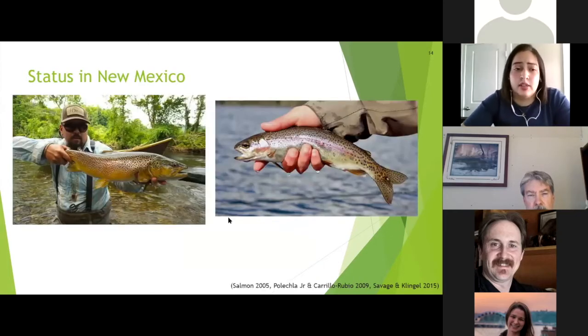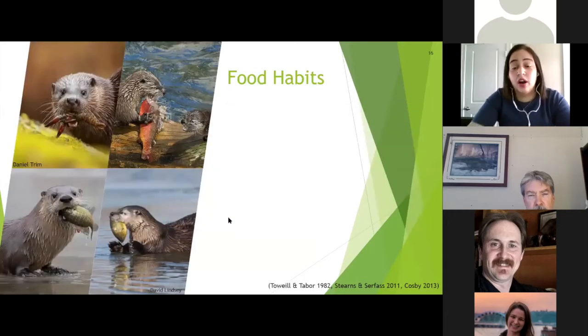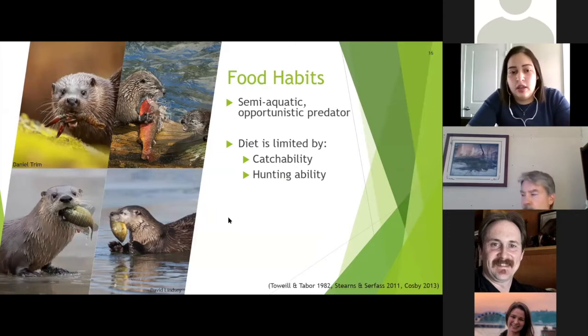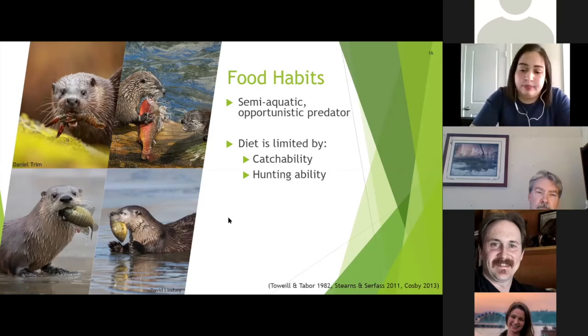The other speculation is the possible competition and the perception of overconsumption of game fish and trophy-sized fish by river otters, resulting in unhappy fishermen. River otters are semi-aquatic, opportunistic predators. Their diet is mostly limited by catchability, which can be described as the accessibility, availability, and or abundance of a prey item, but also they're limited by the individual's hunting ability.